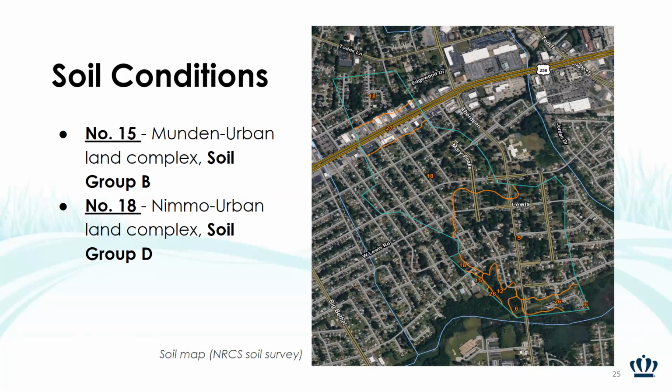Mandan Urban is classified as soil B, which has a good infiltration rate. And this one consists of loamy and sandy sediments. Number 18 is Nemo Urban, and this one is soil D, which has a bad infiltration rate compared to soil B. And this one, again, is loamy and sandy. The only difference between them is that Nemo, number 18, up north has more coarse sediments, which is harder to work with, and it has a worse infiltration rate.